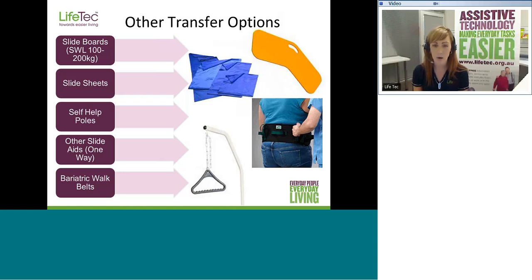Our one-way slide sheets, again there's no theoretical upper weight limit. However, if the user's body has a wider surface area, the slide aid won't work. There are custom options available. Rehab Assist manufacture those ones.